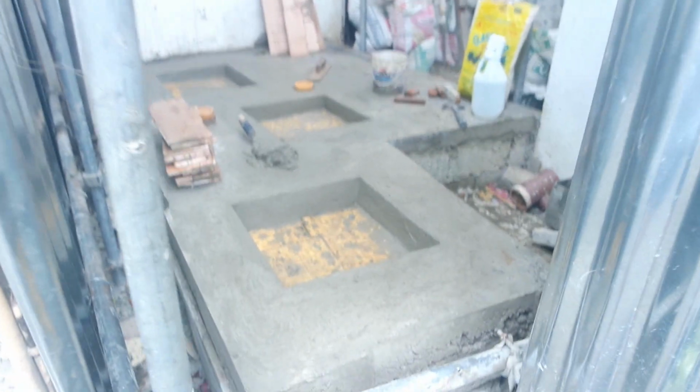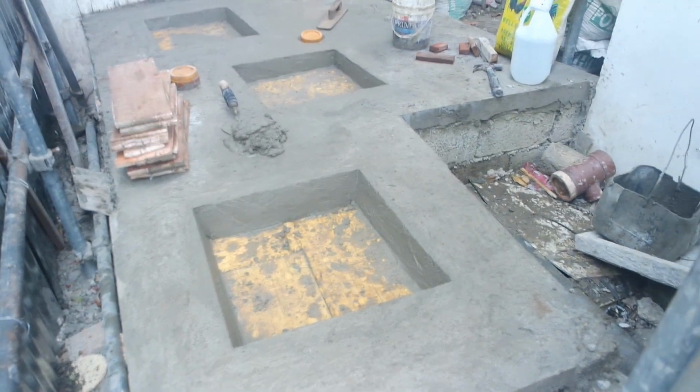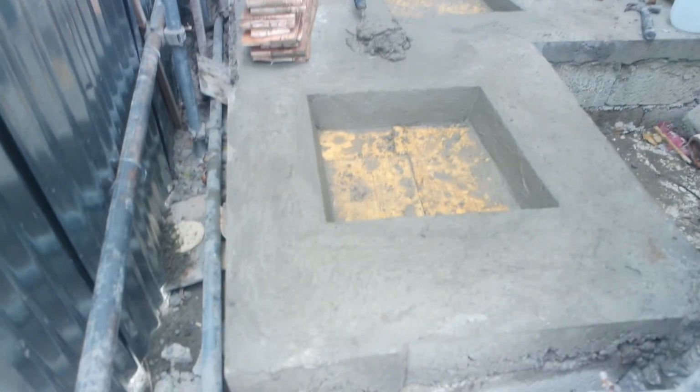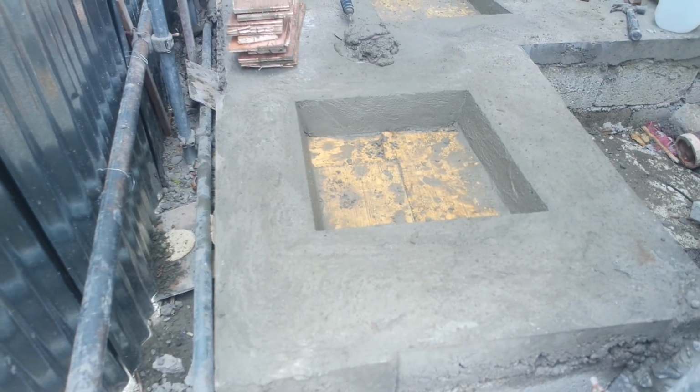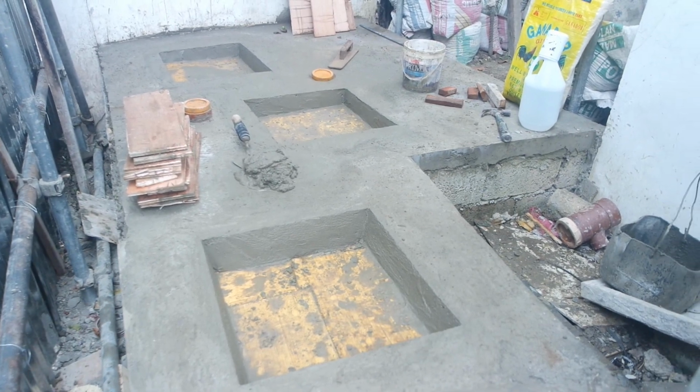So guys, they already cemented the top layer. They also removed the wooden box. So this one, the squares are the access going down to the septic tank. So as of now, this is the latest update.